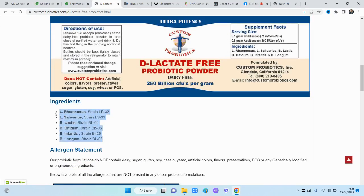So these are the strains that are in this probiotic. None of these produce histamine. These are all histamine degrading strains. So they actually break down more histamine than they produce. So this can provide some symptom relief. But what I find usually happens is this causes a histamine reaction.